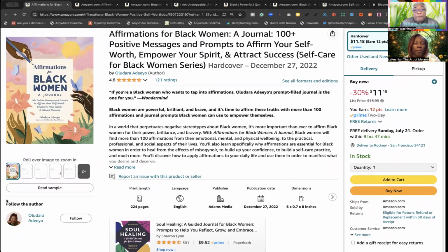And I agree 100% with the title could have stopped at 100 positive messages and prompts, and then the second part, to affirm self-worth, all of that could have gone inside the book. The 100 positive messages and prompts, to me, is a selling point, which should be bigger, in my opinion. I feel like that would give it a lot more. It's clear who it's for.